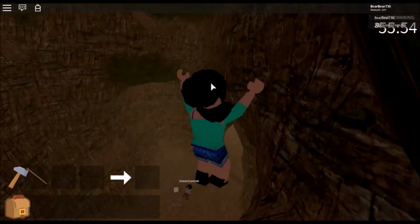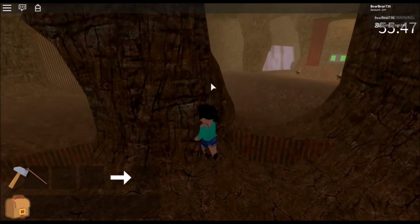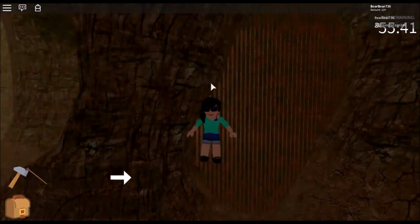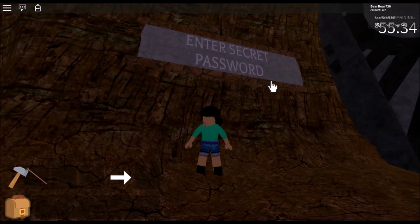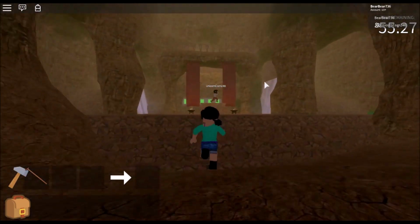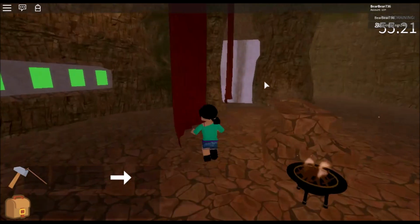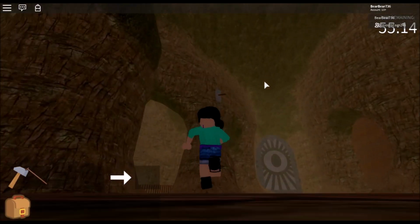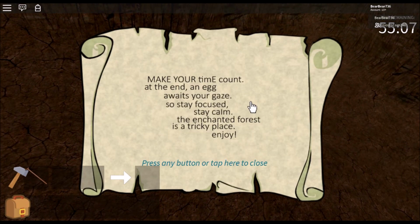Well, we found a clue. Now, what do we do? Look around to find stuff. Whoa, enter secret password. That's what we have to do. Okay, look around, maybe. Wait. Shefty darned. Shefty darned. Wait, I'm gonna read this again. The capital letters could be a clue.